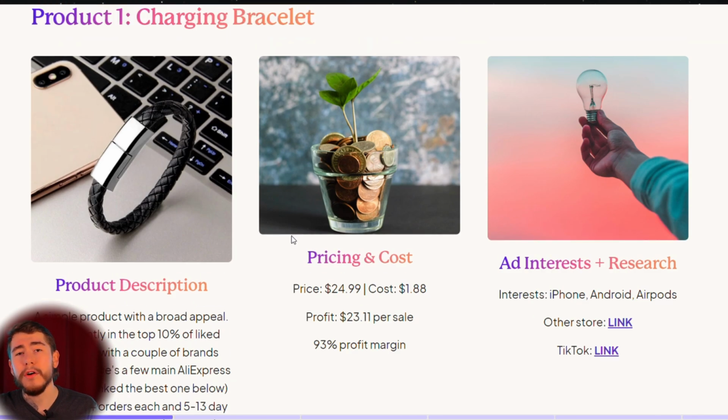So this product only costs you guys $1.88 on AliExpress. You can actually negotiate that lower if you want to, but you can go on to sell it for $24.99, making you guys $23.11 per sale with a high 93% profit margin. So this is a great product with really high margins, and it's definitely something you'll want to focus on.